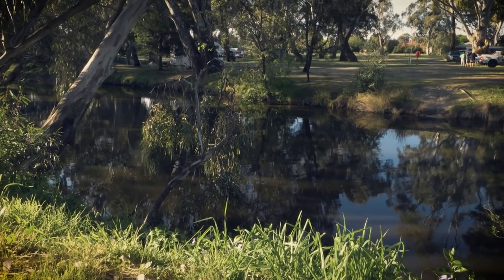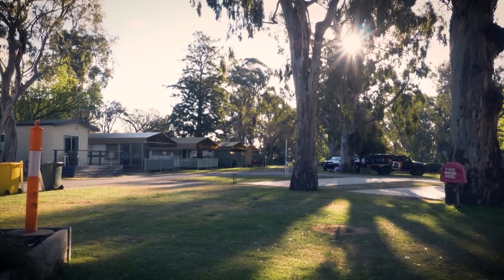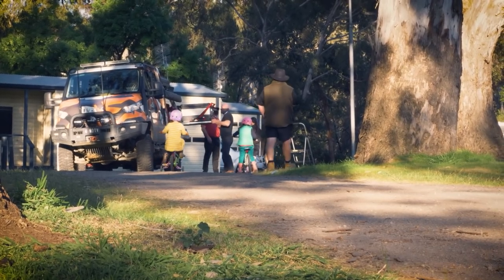So we're at the Euroa Caravan Park, which is located in Euroa, about 1.5 hours north of Melbourne, just off the Hume Freeway. We offer fire pits and fire drums per individual site, so you can really get that campfire feel with your marshmallows and the kids.